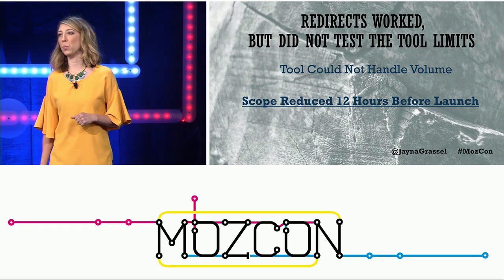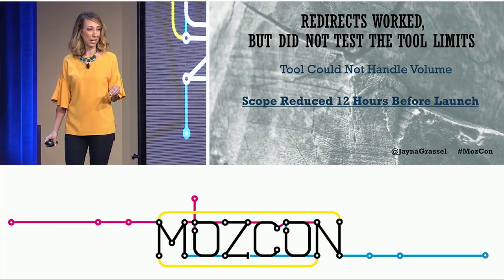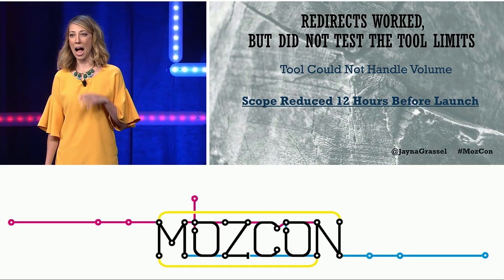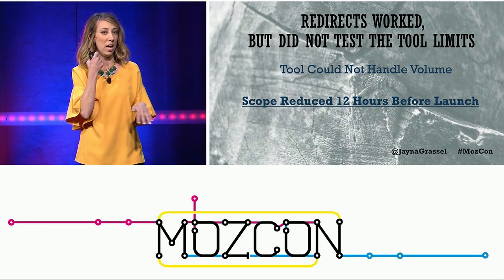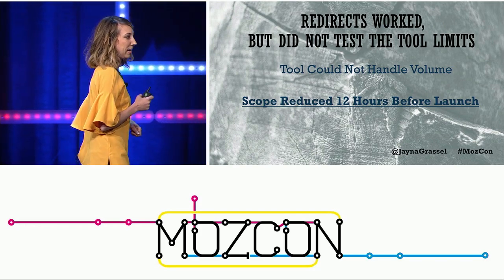What this meant is we actually had to reduce our scope 12 hours before we launched. We are Dick's Sporting Goods. We should not be reducing anything 12 hours before we actually launch. I am on the phone with my director. We are looking at a shared spreadsheet determining where we were comfortable not launching certain redirects when we flicked that switch on January 29th.